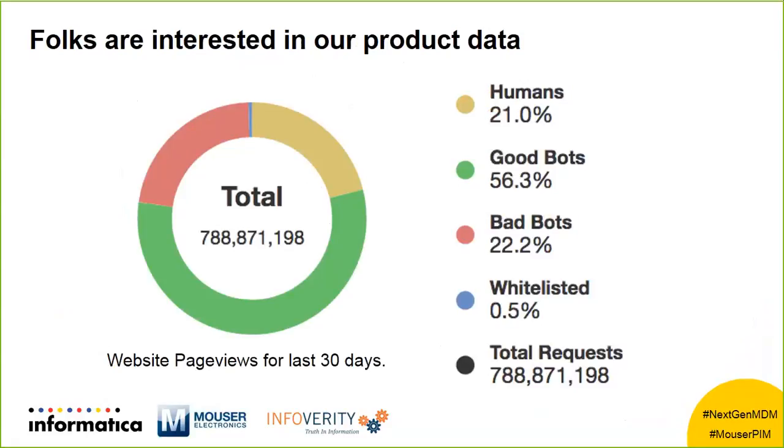And a lot of people are interested in our data, not just people, but machine people. If you take a look at how hard we've been hit, and this is just in the last 30 days, we got almost 800 million page views, and the majority of those are not even from breathing human beings. We've got good bots. So that's Bing and Baidu and Yahoo and Google and all of those guys. That's more than half of the traffic on the website because we've got so many millions of products and so many languages. And then you've got competitors and brokers and other companies that are trying to take all of our data, whether that's against our will or not.